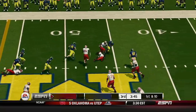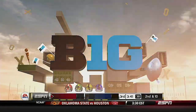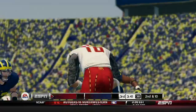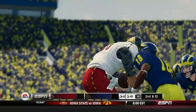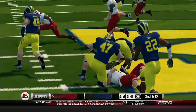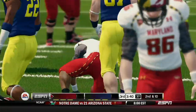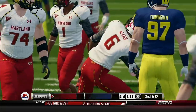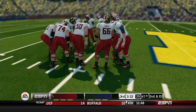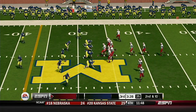Ball is loose, fumble. One of the wide receivers picks up the fumble. That's a great tackle at the 47-yard line. And they're lucky to retain possession of the ball there. The offense is lucky to hang on to that one. Second and 10. Ball on the 47-yard line.